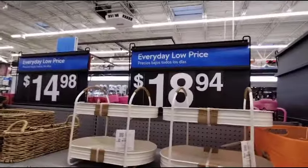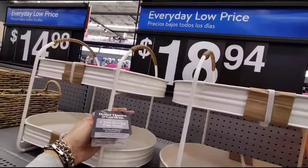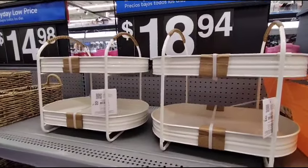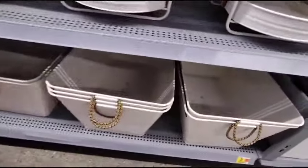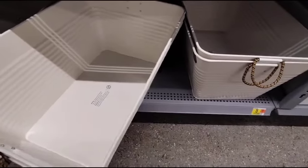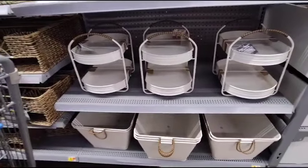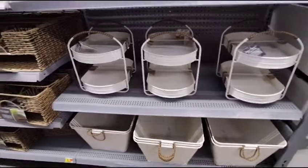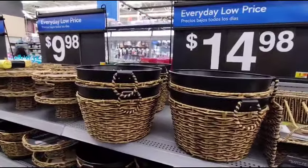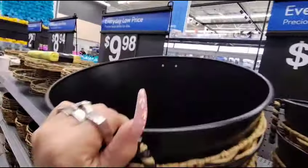All right, they brought out their Better Homes and Gardens caddies, and I'm sorry, 2-tier serving tray, and these are $18.94. And then they also have their big buckets as well, and these are really nice. And again, these are all $18.84. Then they brought these out for $14.98. And these are nice baskets for storage.